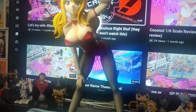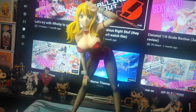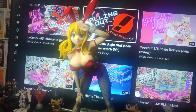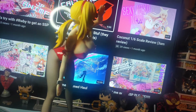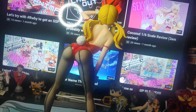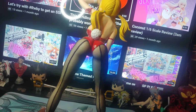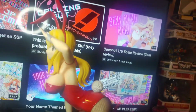If you don't own a bunny figure and you just pre-ordered one, let me just tell you, get ready. I don't want to put her on my turntable, because I don't want her to hurt my turntable. My goodness, this thing is massive. This thing is huge. It's nice overall, though.